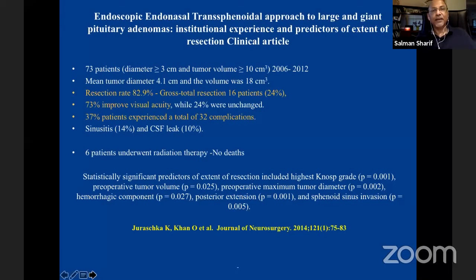So if you look at another study, these guys were able to resect about 82% of the time, with gross total resection in about 1/4 of the patients, and 73% improved visual acuity, and 37% of the time, there were 32 complications. So this was our initial experience with giant tumors, and slowly and gradually that improved, and now it's completely different.